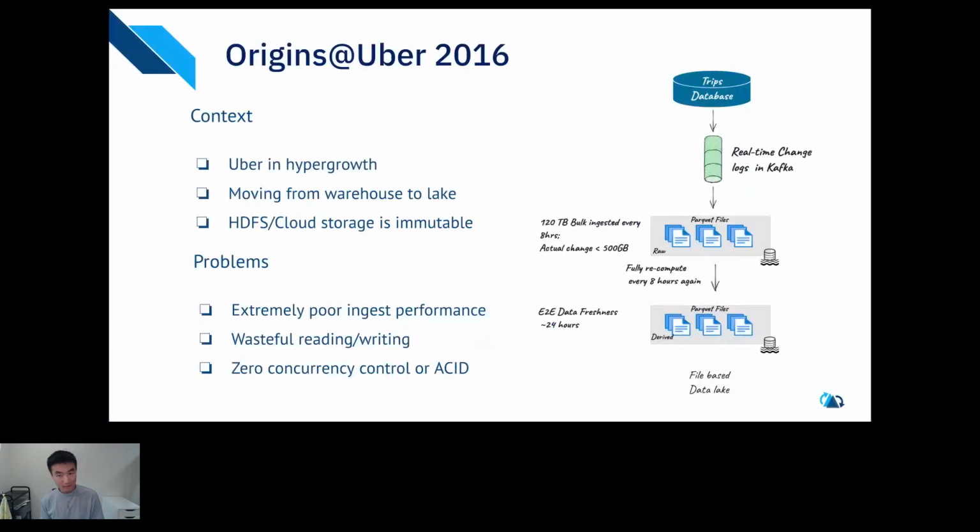So Hudi was born in 2016 at Uber when it was going through a hyper-growth mode. We were moving from a warehouse to a data lake. So the problems Uber had to face were challenging in terms of the scale and complexity, because it demanded designing abilities such as transaction guarantees on top of the immutable storage.